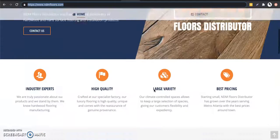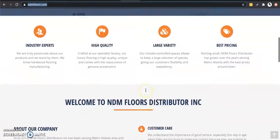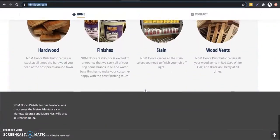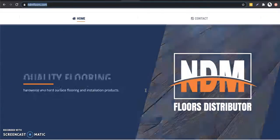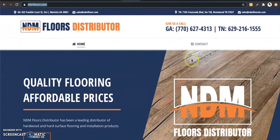So if we scroll through your website here, clean site. Got some content on here. However, there's just not enough content, okay? What I mean by that is Google wants to see about 1,500 to 2,000 words on the home page alone. When they see that, their algorithm crawls your whole website, reads everything you're about, and that's how they rank you, okay?